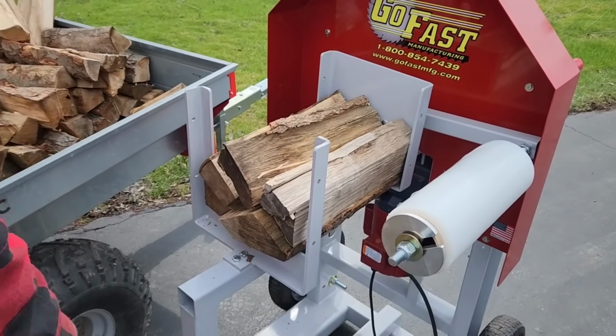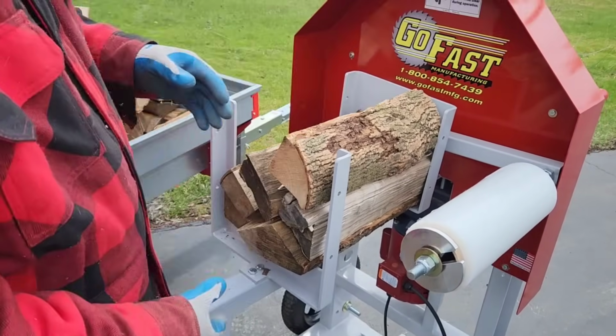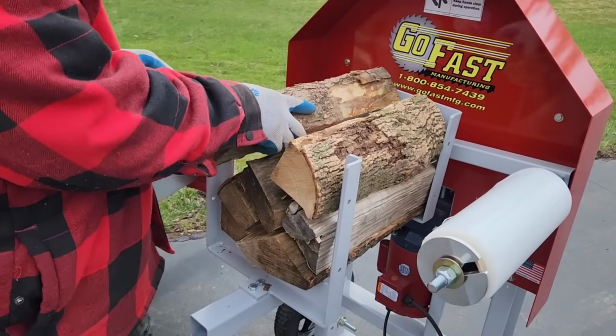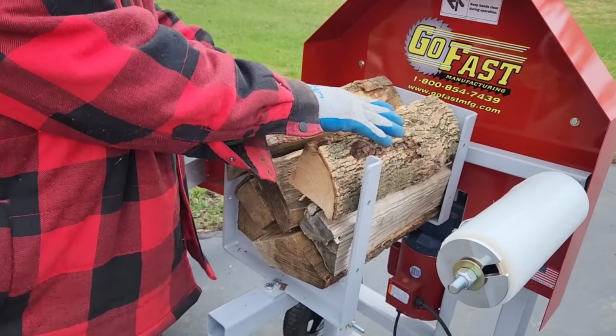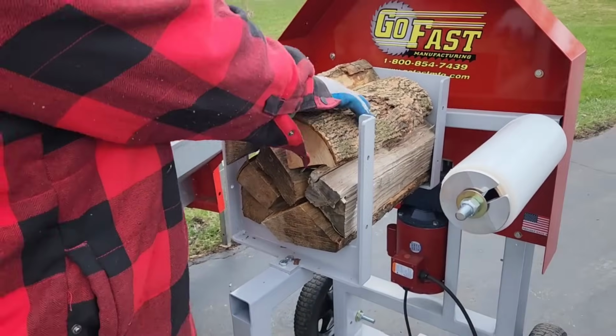I had always said, if the Martians were to come and steal all my firewood machines, I would get back into the business, but I would probably go really hard after the bundle market. I think that's where the money's at.